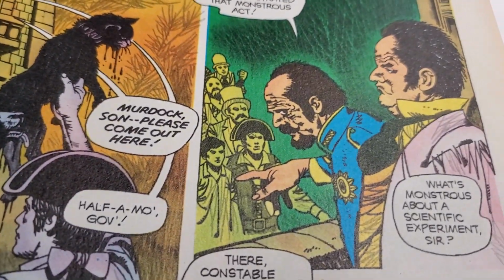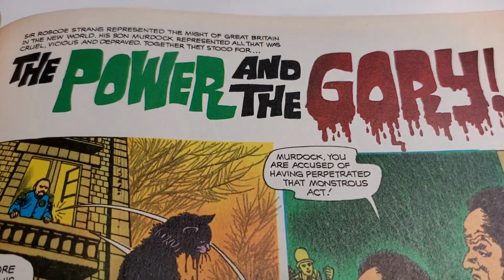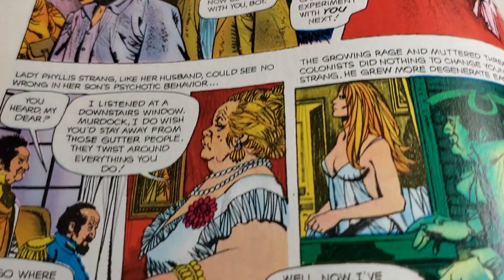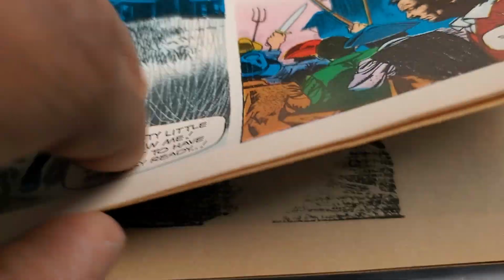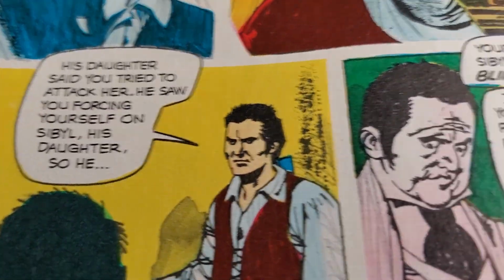I try to see, we got some color here. The power and the glory is the name of this particular story. So I enjoy sharing this moment with you guys. And these books are so big, there's so many pages to them. I try to get as much of these panels for you as I possibly can.